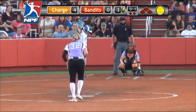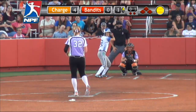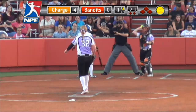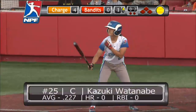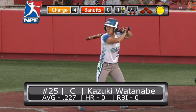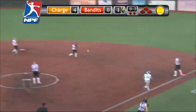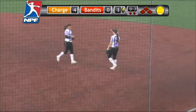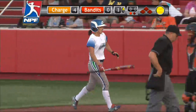Michelle Gascoigne's having a hard time getting the ball in the zone and keeping it out of the reach of hitters. Her drop ball looked pretty sharp, but tonight the Chargers are doing a great job at catching up to her. We got some action now in the Bandit bullpen. Tatum Edwards loosening up. Watanabe, a one-hopper that's easily grabbed on the play by Z, and Zemkowitz throws her out. Well, Michelle Gascoigne got an out there, and she really needed that one.